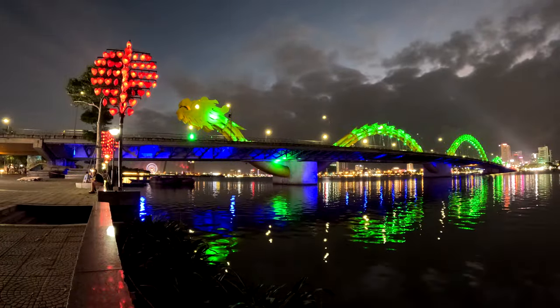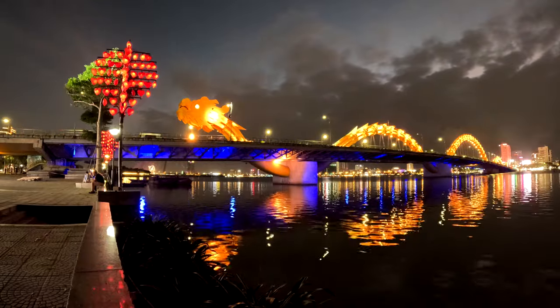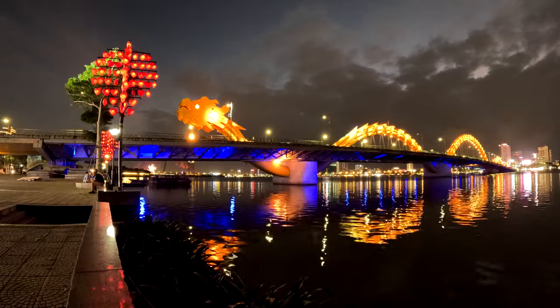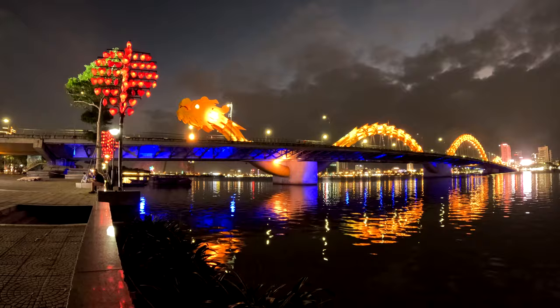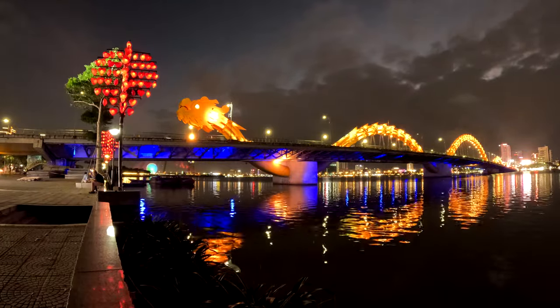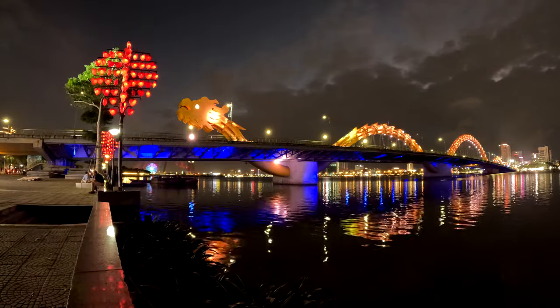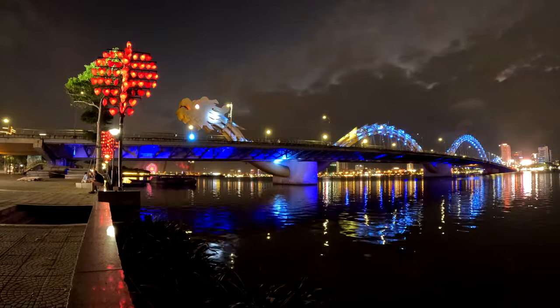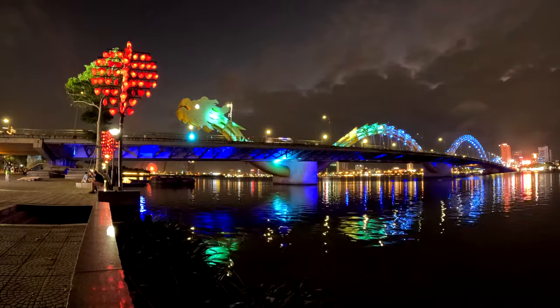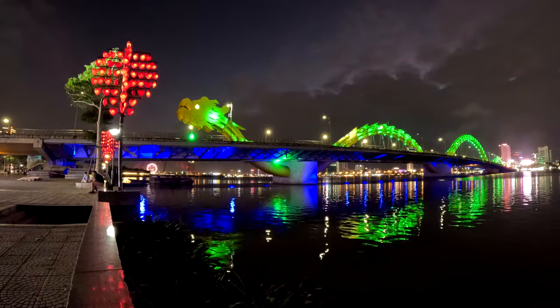You may also view the spectacle from the riverbank along Trang Hung Dao Street or many other nearby rooftop bars. Since there was a large crowd excitedly waiting for the show to start from as soon as 8 p.m., you should make an early reservation at the nearby restaurant or rooftop bar to secure an enjoyable seat and experience a good viewpoint with a bird's eye perspective.